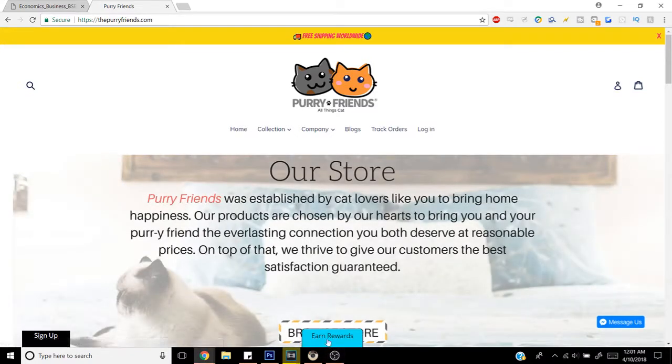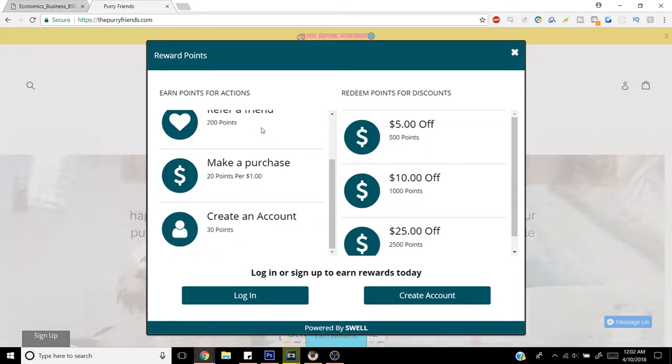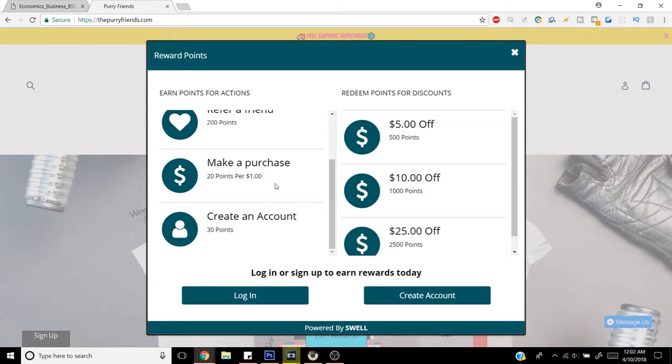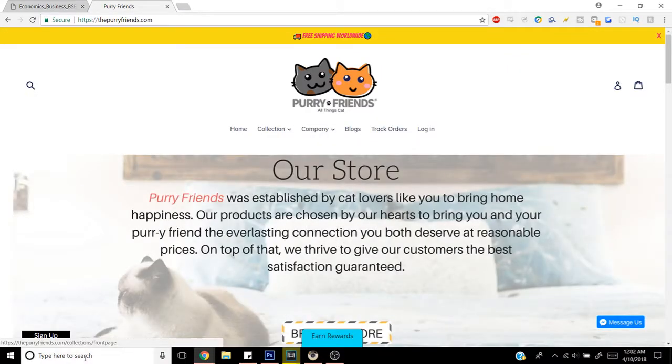Oh, and you have this earn rewards thing right here. Interesting. Let me know how this works too. That's very, very interesting. That's a pretty cool thing. It also makes your store look a lot more legitimate too.